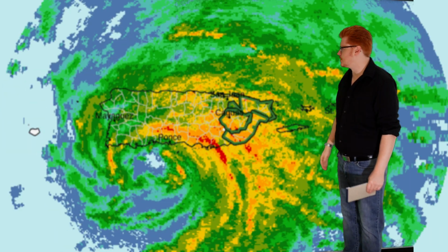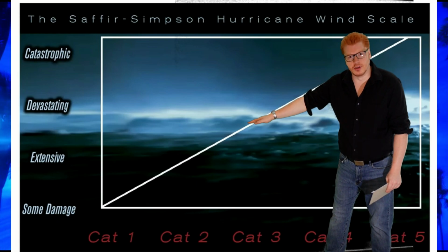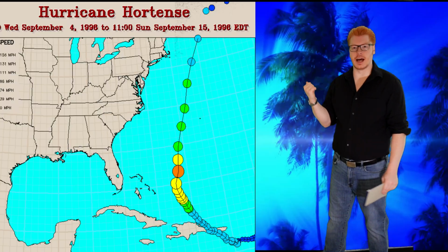And when we look at the Saffir-Simpson hurricane scale, you can see a Category 1 hurricane is a minimal hurricane, but that does not mean that we're going to have minimal damage, especially when it comes to the rainfall.